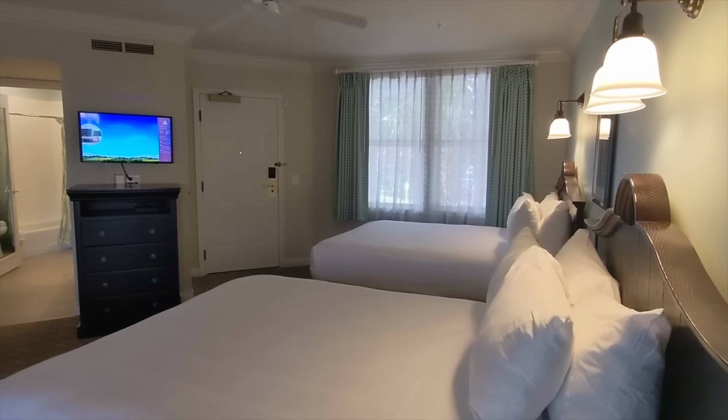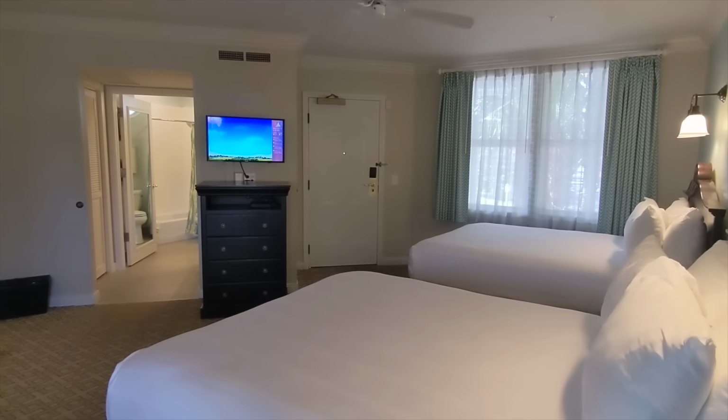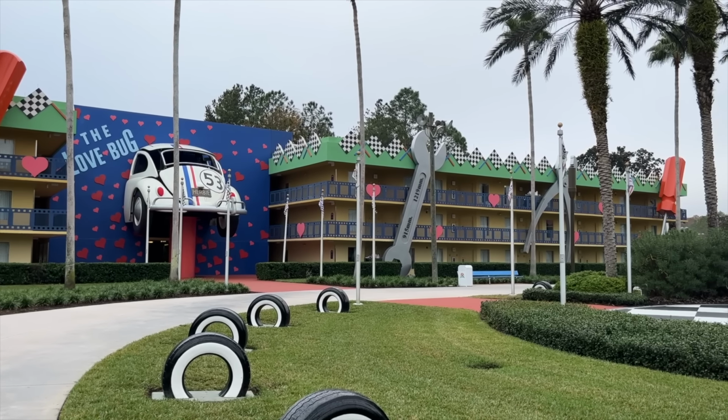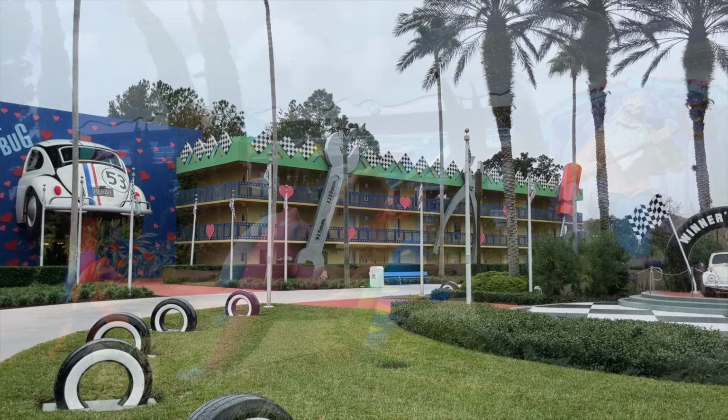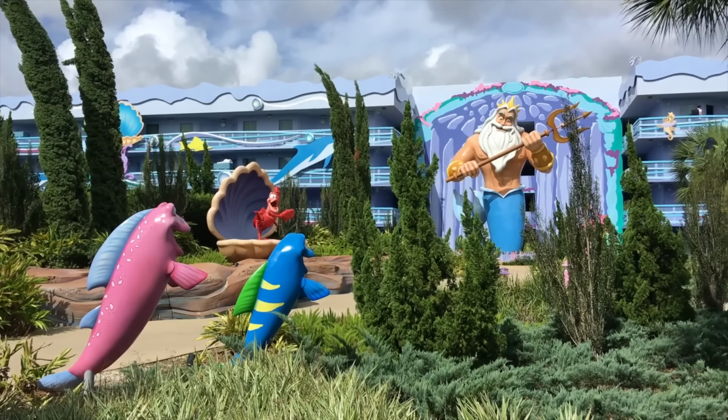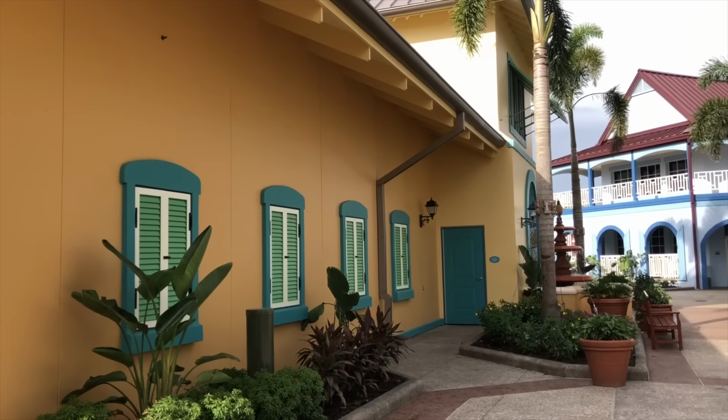But if you like a firmer pillow with a bit more support, then you can bring your own from home. Are you a light sleeper? Disney's hotel room walls are very thin, so having a white noise machine or a white noise app or even a pair of earplugs could be the difference between a good night's sleep and hearing every single thing going on in the room next door.